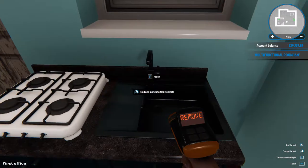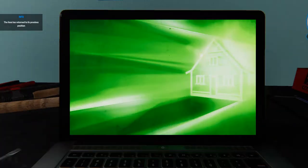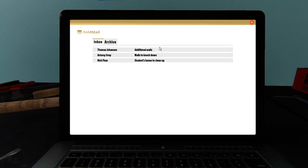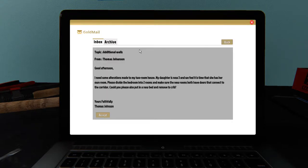Oh, spoons are tricky. Every penny counts. All right, let's do another one. And I want to knock walls down. Additional walls. Yeah, that's cool too. And we need to unlock some skills. So let's see. We need a two-room house.